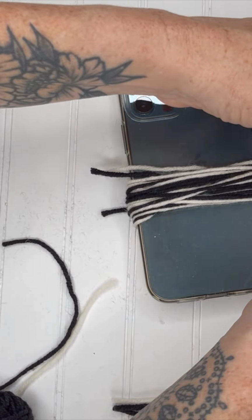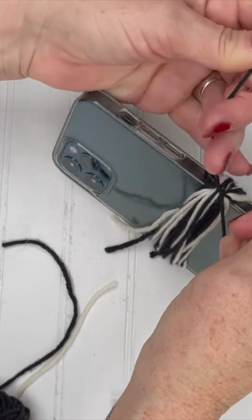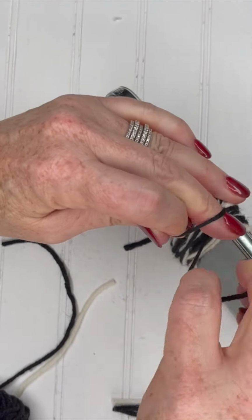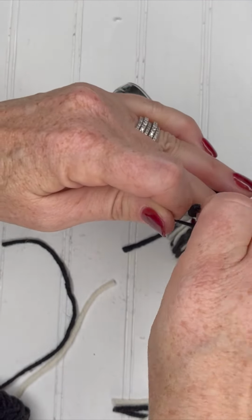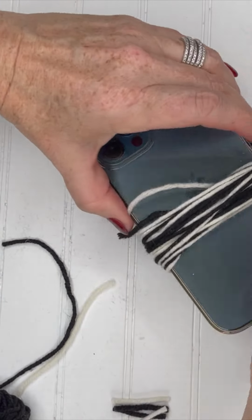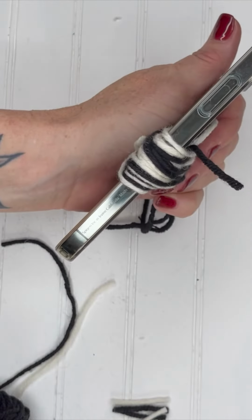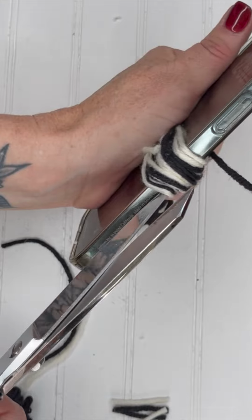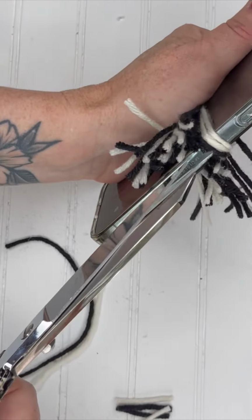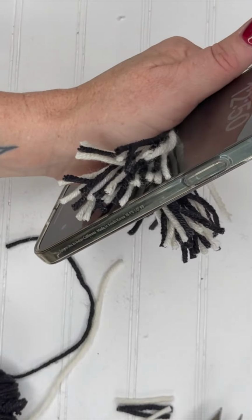And then you want to tie a knot, just a plain old knot, but just as snug as you can get it. If you have a friend, you can have them put their finger down and hold it, or you can use your own. And that's that. Okay, then we need to cut the bottom. You could either slide it off first and then do it, or cut it this way. It's a little bit easier to get it relatively even doing it this way.